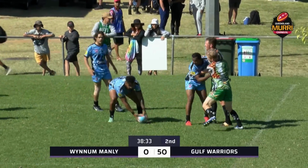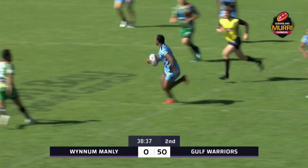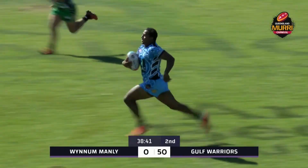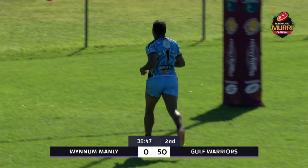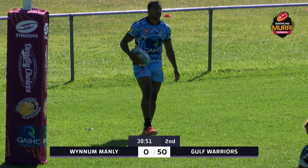Oh, he's dropped the ball on the spot there. Josh Stanley, unfortunately, couldn't get it, and quick play there by the Gulf Warriors, and he's got the speed. No chasers coming at the moment. And there he is running away from that mistake. Put it down to Rosendale. I think that's 3 for the day so far. 3, yep.